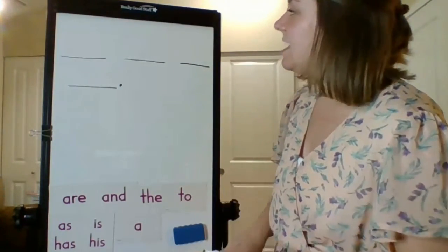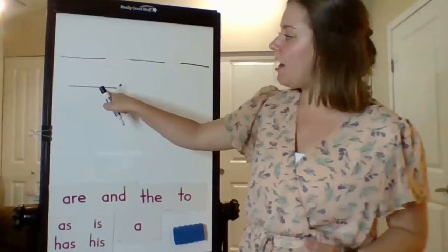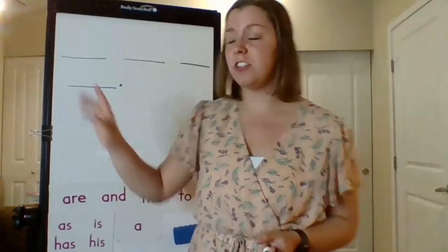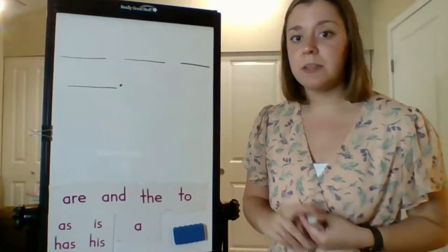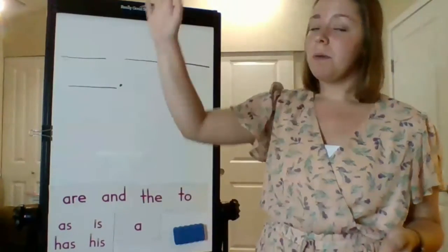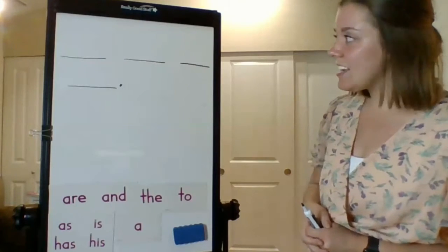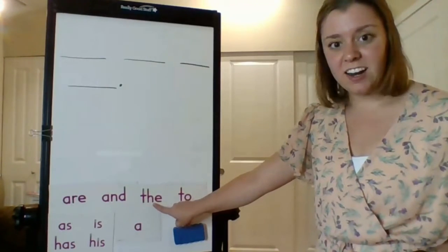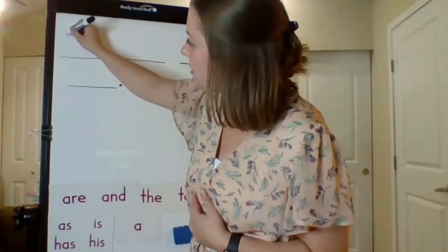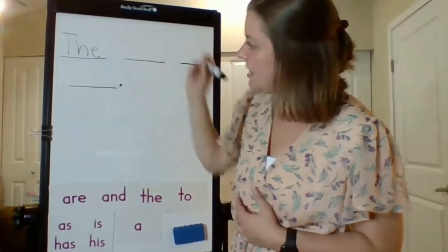So what we're going to do is we're going to do this first one together, okay? The mom is fun. So our first word is the. So you need to have the lines on your paper, and you're going to write along with me. In my classroom, I have a word wall that I can use. Right here, I have a mini word wall in my home, and I spy the word the. It's right here, T-H-E. So that's my first word. Go ahead and write it with me. T-H-E, the.